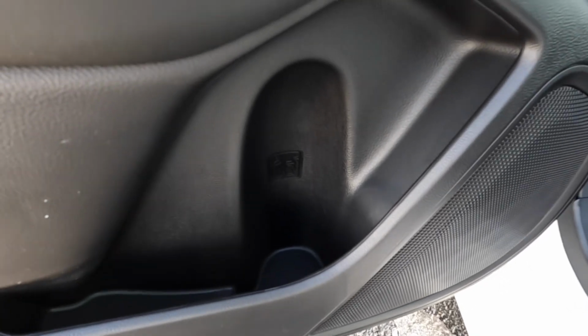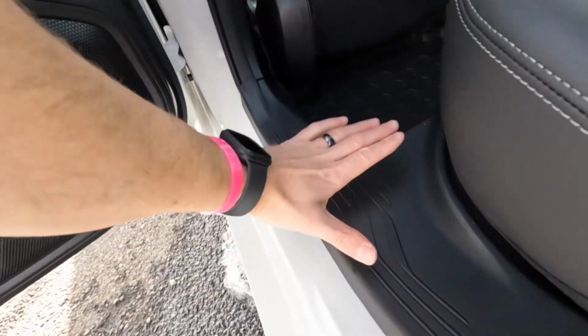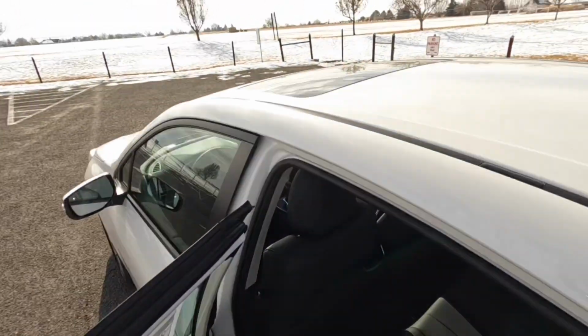And then you have the bottle holder with some more snacks. What are you guys gonna put in there? Leave it in the comments below. And then a little bit of a grip for a small sized foot if you had roof rails or something up top you could get to.